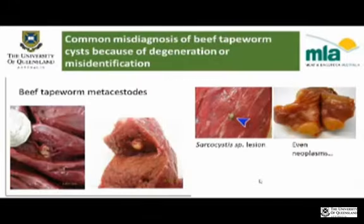Just to illustrate this point, these two images are of beef tapeworm metacestodes, so what a meat inspector might see after making an incision. And other things that are commonly misidentified include this guy, Sarcocystis. This is a common protozoan parasite that's found in beef muscle. Other things like Echinococcus granulosus and Taenia hydatigena are commonly found in beef muscle, but they don't pose a threat to human health when in beef. And I included this image here because during our submission process, even neoplasms or sarcomas were submitted, which shows that even non-infectious lesions can be confused with beef tapeworm cysts. And that leads to, again, unnecessary withholding of carcasses.